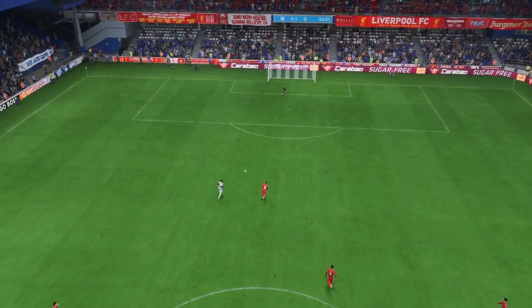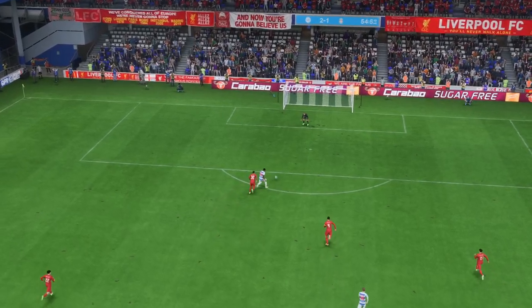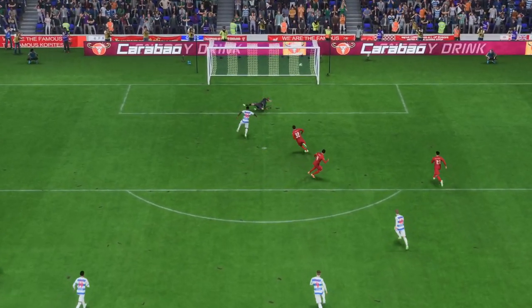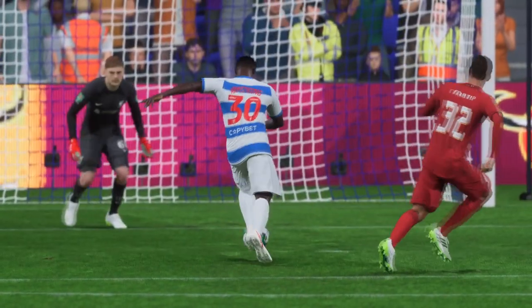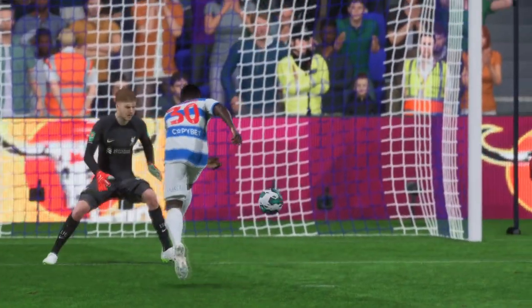Well, here it is again. What a ball that is over the top of the defence. It's weighted perfectly, and once he gets onto it, he just smashes it past the keeper with great technique. What an emphatic finish that is.